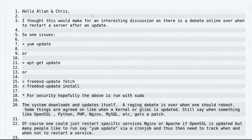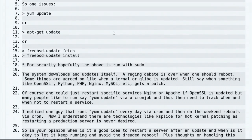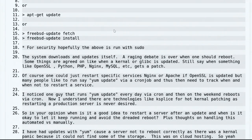So one issues a yum update or an apt-get update or a FreeBSD update, fetch, install, whatever, and pulls down a whole bunch of updates. The system downloads and updates itself. A raging debate is over when one should do the actual rebooting. Some things are agreed on, like when a kernel or glibc is updated. Still, say when something like OpenSSL, Python, PHP, Nginx, or MySQL, etc. gets a patch, you should reboot.